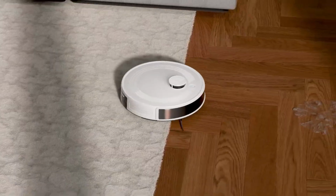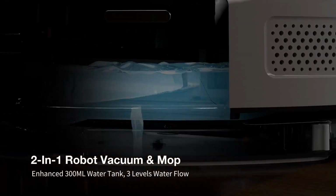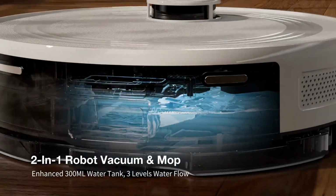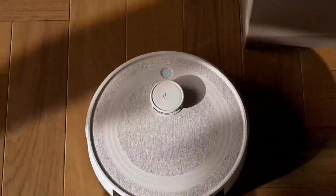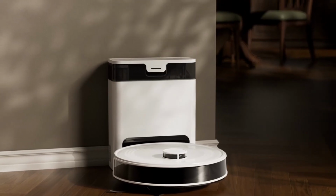With 9 triangulation sensors and 190-degree PSD obstacle detection, it avoids objects with precision, even in the dark. Designed for pet owners, it efficiently removes hair and handles obstacles with ease. Plus, the 45-day self-emptying station makes maintenance effortless, so you can enjoy spotless floors without lifting a finger.